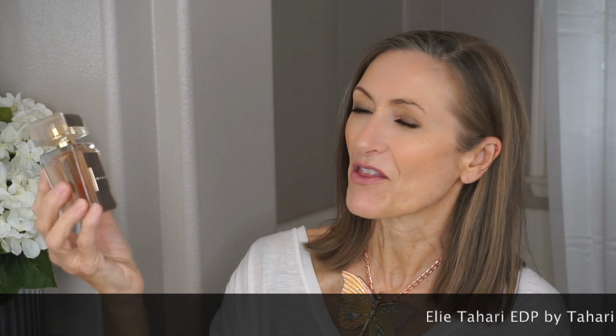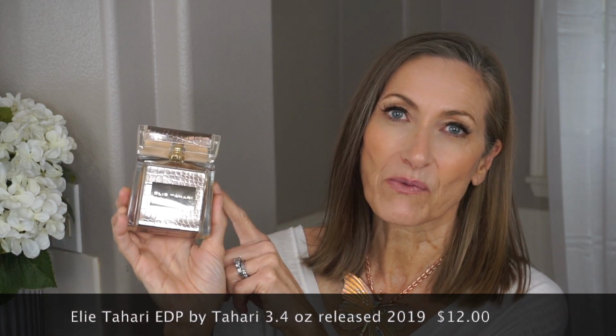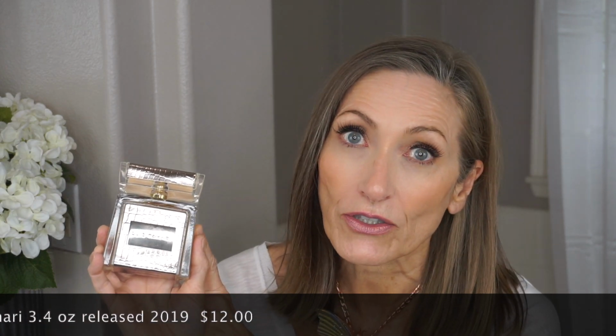Elie Tahari Eau de Parfum. This is the 3.4 ounce. This came out actually in 2019. I found this one at TJ Maxx and I got it for $12. Now I know they have this at Macy's for $120, I believe, but I found it for $12. So I was like, okay, I'm getting this. I've heard about it. This is spring in a bottle for sure, and I'm going to talk about the notes.